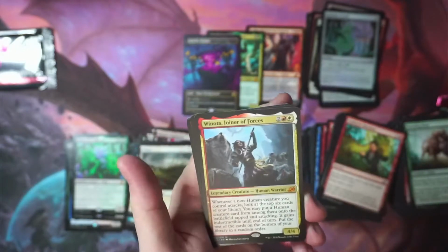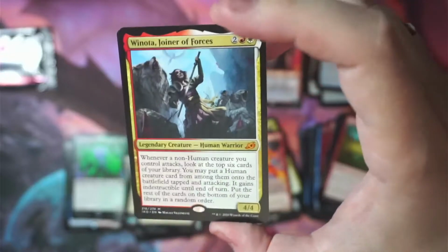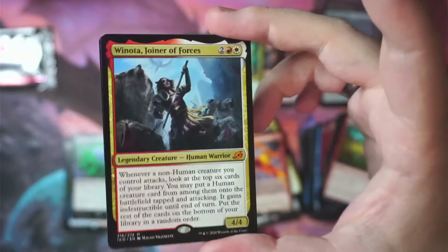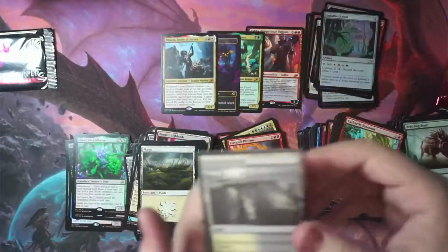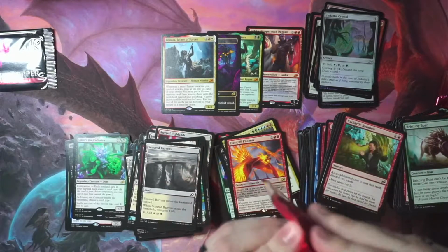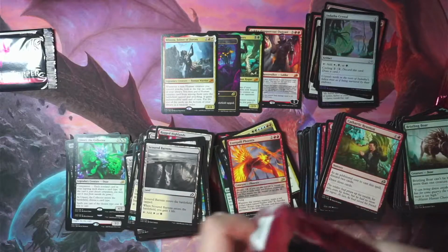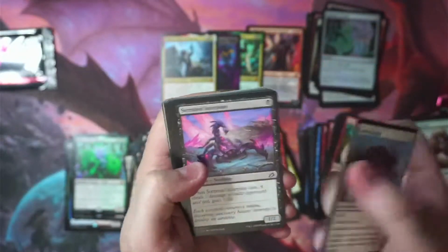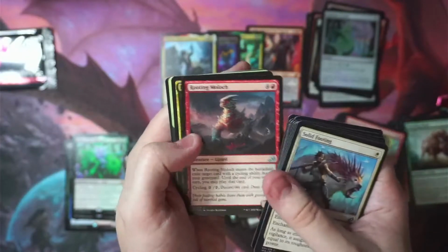Winota, man, this would have been a better pull if it wasn't banned in Pioneer. Winota, Joiner of Forces. This was an absolute pub stomp in Pioneer until they banned her. But it's a fantastic mythic nonetheless, and Commander doesn't give two craps about it, so you can always do that. Winota was so powerful. You essentially got to cascade your deck to bring out creatures over and over again, and it was so insane and hard to keep up with that eventually they were like, we gotta do something about that.